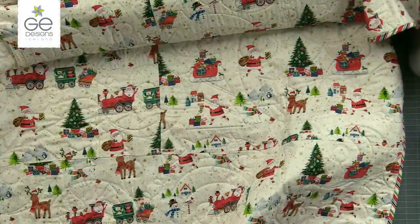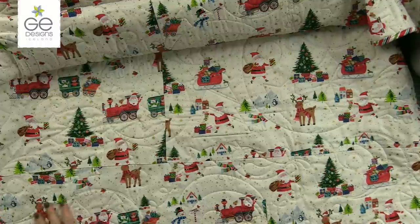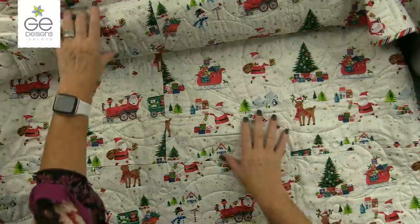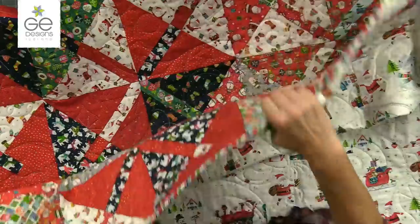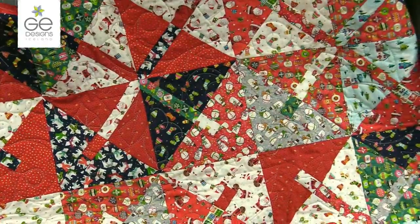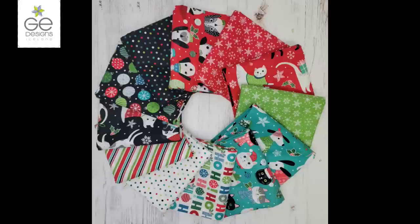So look how cute that is. So we got the Santa on the train and everything. So super cute. So this is Santa Express. And you're going to forget what quilt this is, right? Already? It's already forgotten.